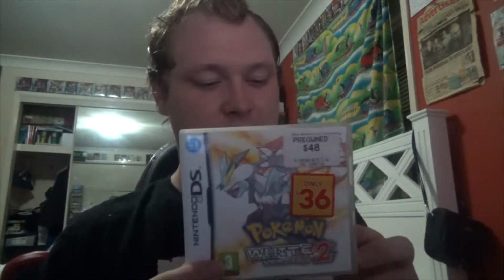Unfortunately, while checking where to put this, I found out that I've actually lost my copy of Black, which is annoying because that's the one I was actually playing and it had the shiny Sinnoh legendaries on it, so that's unfortunate. But here we have White 2, and this was $6. So very cool find for a Pokemon game that cheap. Any Pokemon game that cheap is good.